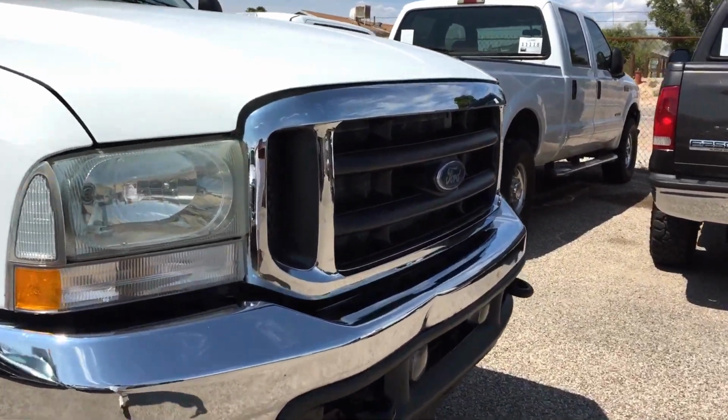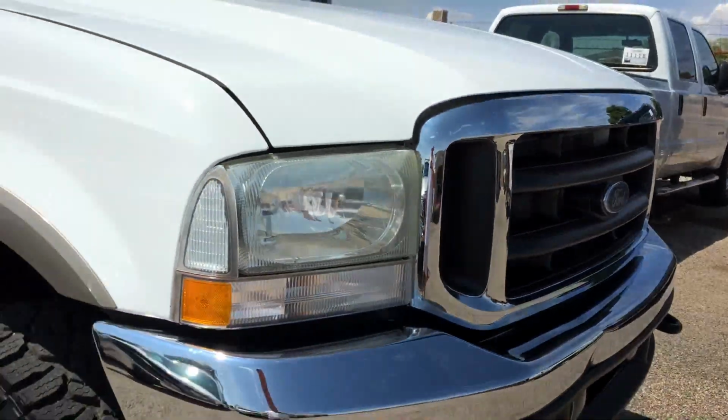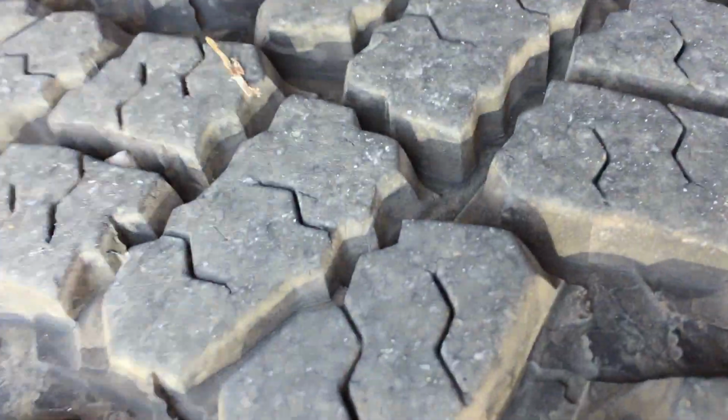Anyway, there's a little ding right here in the bumper. It's got some really minor cosmetics. I mean, super minor for an 04, but like I said, it's my job to point this stuff out.